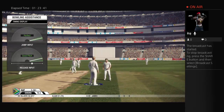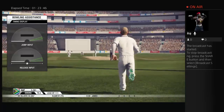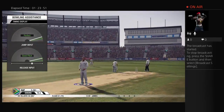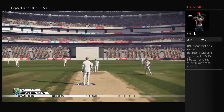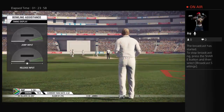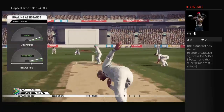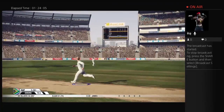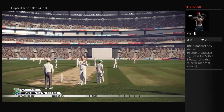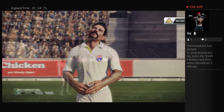No run. End of the over. 3 from the over. Change of bowling for the fielding side.